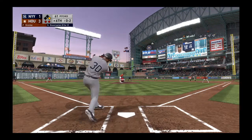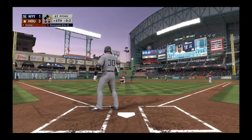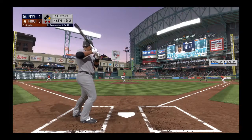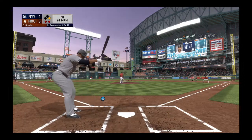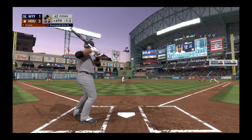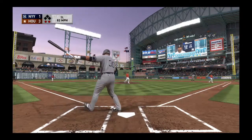From the stretch. Lifted down the line in right and back out of play. Count holds it 0-2. And he gripped that one a bit too tightly as it broke down and just about got him. A lot of times you... A swing and a miss.